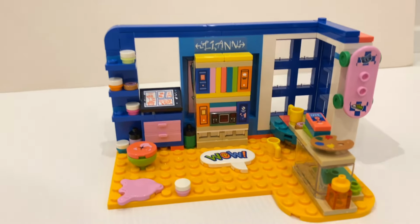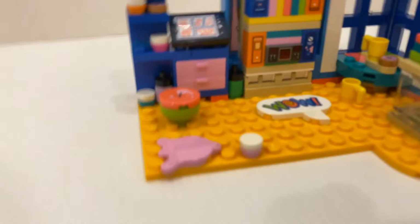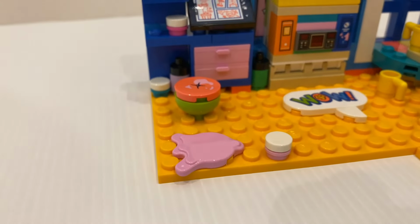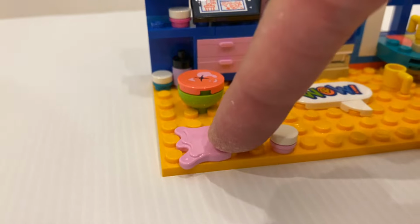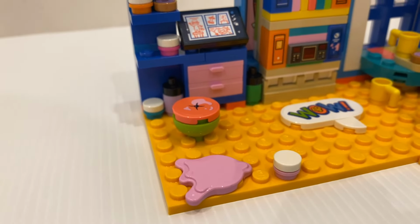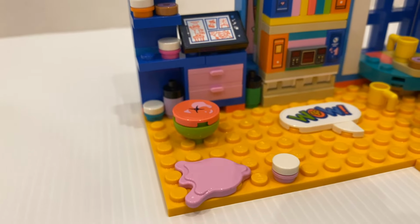Obviously, she loves painting, so you can see lots of paint around, and also someone spilled paint on the floor. This is a new color, which is pink. Last year, LEGO City also came with some other colors too.